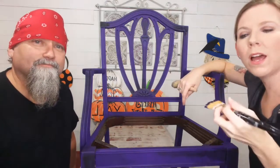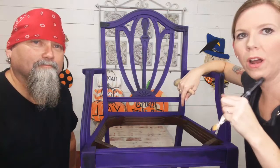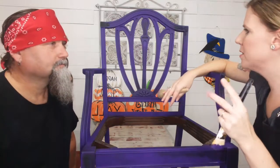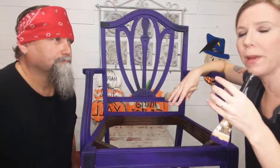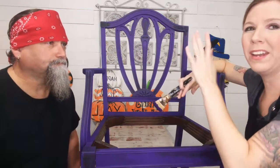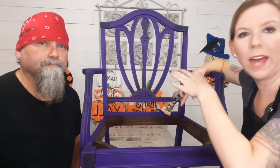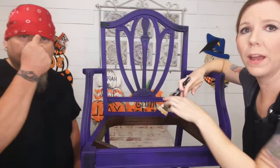Yeah, so when we go and do the clear coat or Gator Hide or whatever we decide to put on this, it's going to have a little bit of a sheen to it, so it's really going to make the black pop, and it's also going to make the purple pop, but I don't want to overdo it. I don't want to slap a bunch of black in all kinds of places because it's just not going to look right. Yeah.